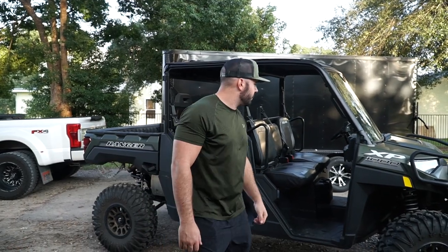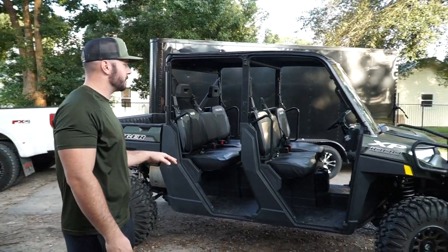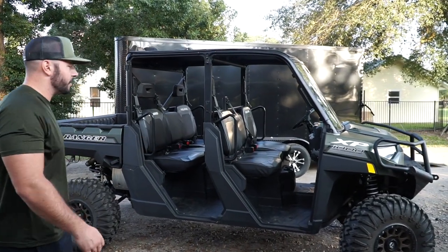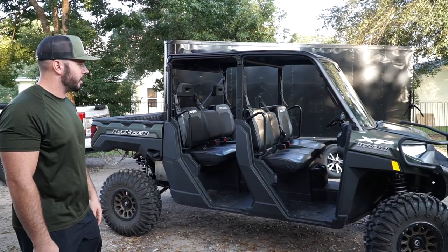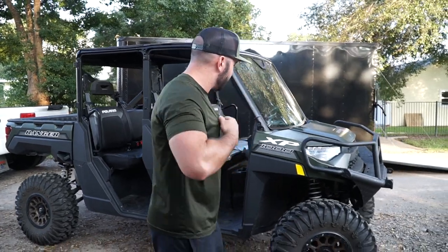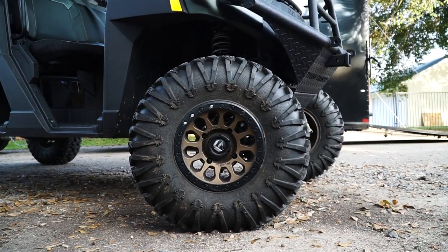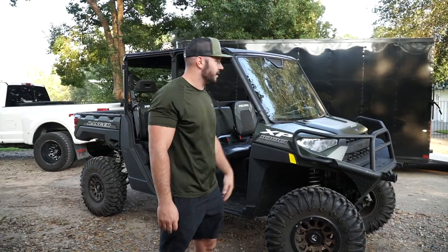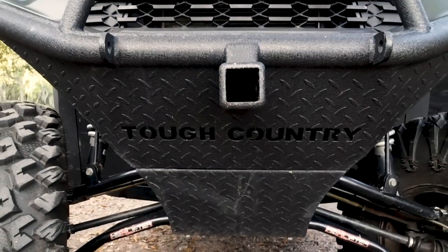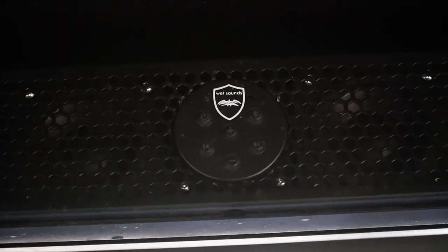This is a 2020. So, the only thing that really changed from the 2019 to the 2020 was the frame. It's a one solid piece frame, makes you a little bit stronger. Like I said, this is XP-1000. We did go ahead and get them to outfit it with a 6-inch lift, 32-inch tires with the Fuel Race rims. I liked the bumper. Didn't need to buy that, but I like it. Looks great. And then we've got the Wet Sound soundbar up there.